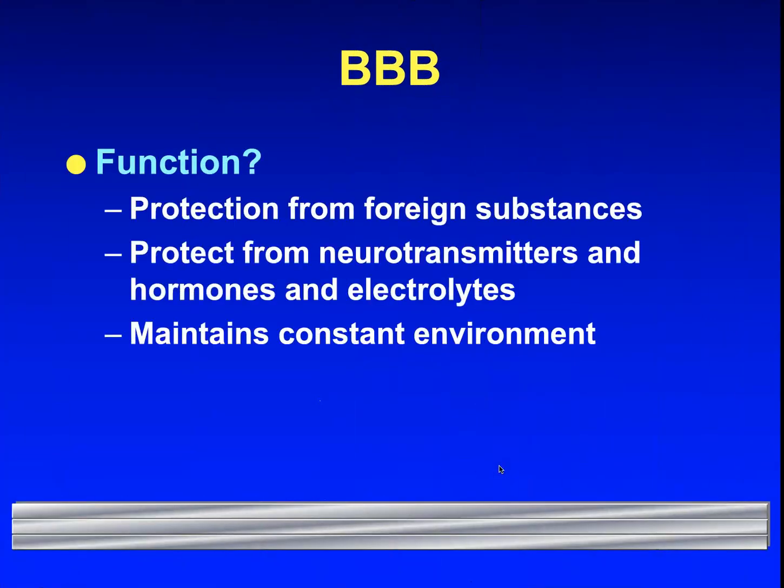So the function of the blood-brain barrier is protection from foreign substances, and protection from all the neurotransmitters and hormones and electrolytes. So you don't want too much potassium getting in. If you eat 11 bananas, the amount of potassium could really be devastating in your brain. So we're particular on that one. Remember, the CSF will pump in sodium, but it doesn't allow potassium in. It pumps out potassium, actually, and helps maintain a constant environment.